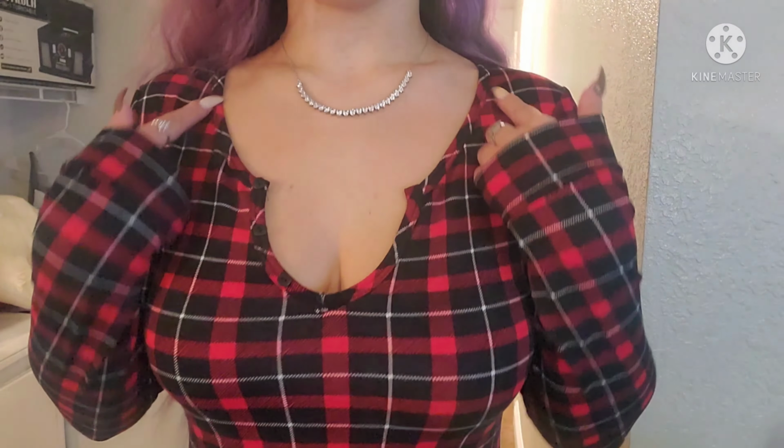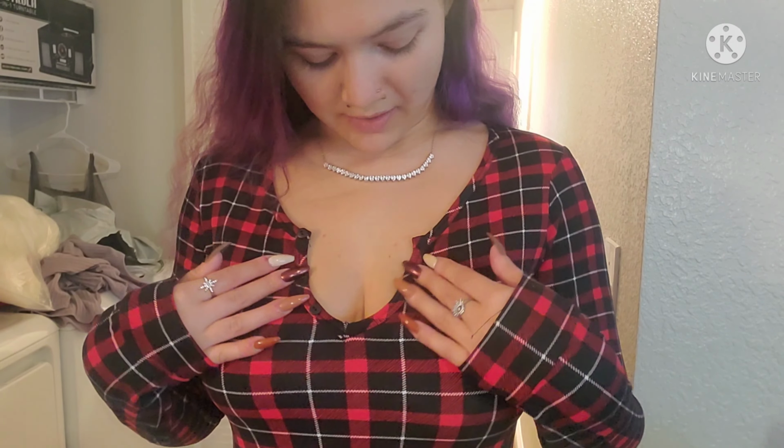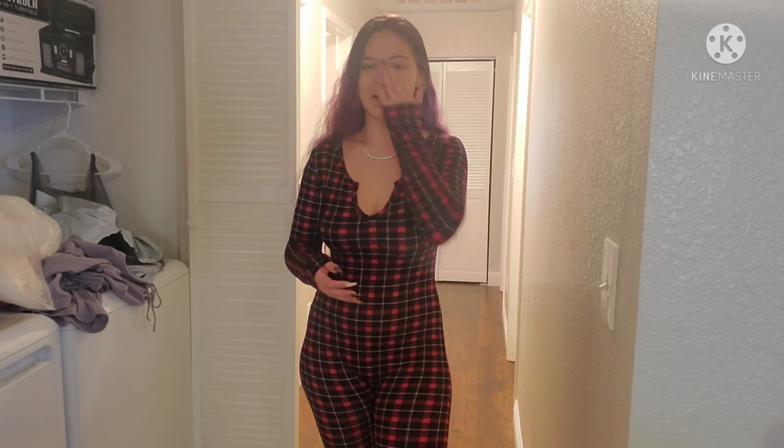And if you look at the neckline, still got a little peekaboo there. They do have buttons, but they are just for show. They don't actually button into anything. So don't get this if you're trying to go to your family's holiday party or whatever. It's more of a friend's Christmas, or like a you and your boyfriend Christmas. It's not really something I would feel comfortable wearing around in-laws or anything like that. But it is really cute.